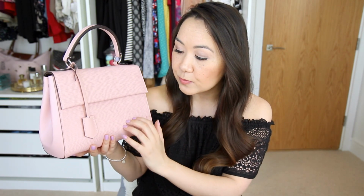It's also very durable as well, so the epi leather is really pretty tough, I think, and you can wipe most things clean, so it's pretty fuss free in that regard. And yeah, this has just become such a little favourite of mine, so really been enjoying it so far.